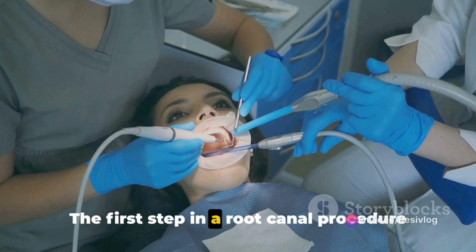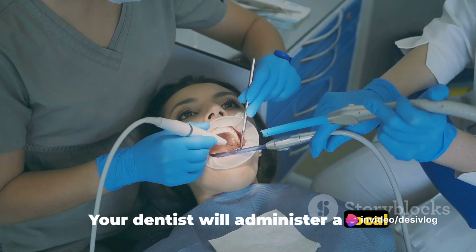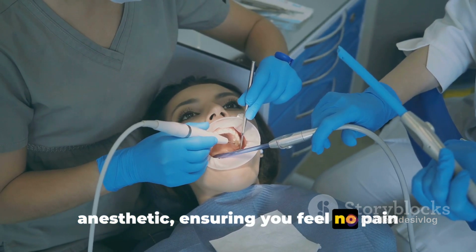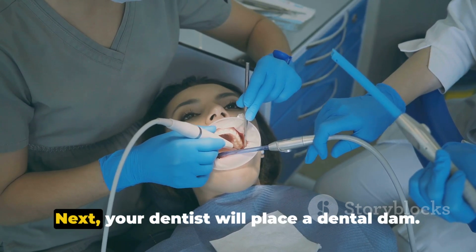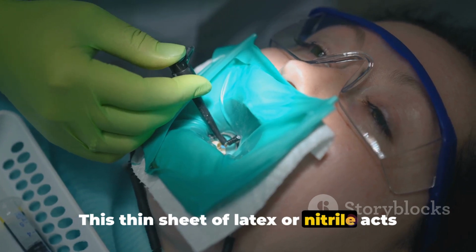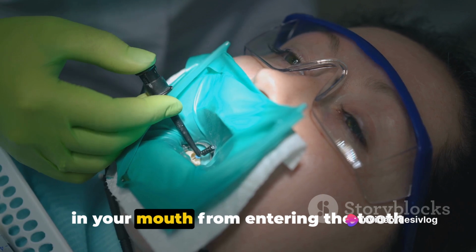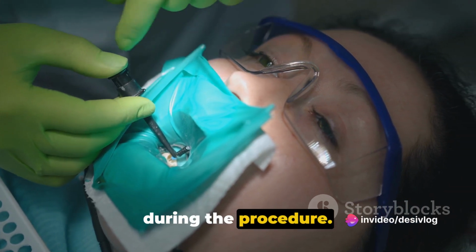The first step in a root canal procedure is numbing the tooth. Your dentist will administer a local anesthetic, ensuring you feel no pain during the treatment. Next, your dentist will place a dental dam. This thin sheet of latex or nitrile acts as a safety net, preventing any bacteria in your mouth from entering the tooth during the procedure.